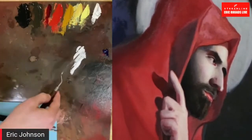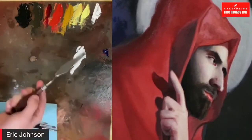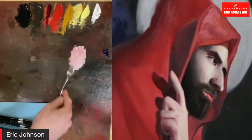So what I'm going to do to start is pre-mix some relatively decent flesh mixture. I'm going to take just red and white, and I'm going to mix that together.